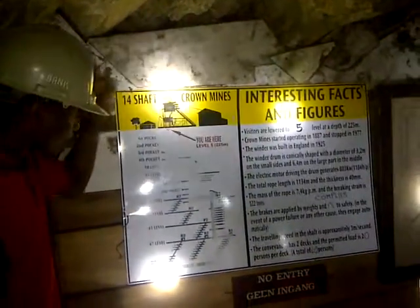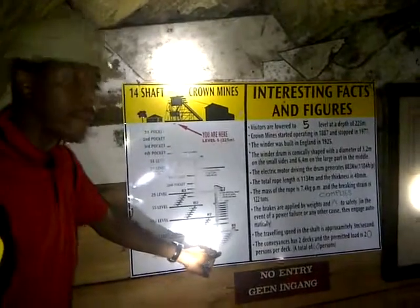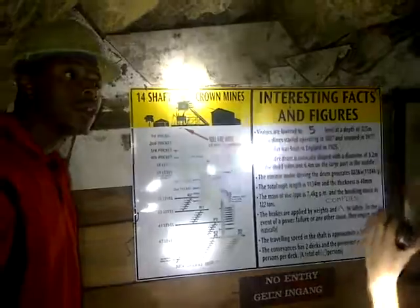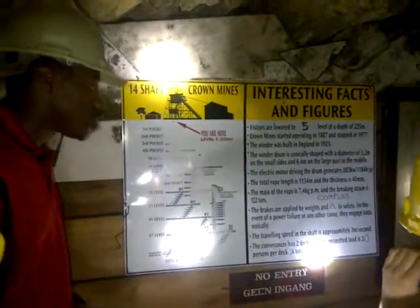Oh, okay. So from the surface, it took miners 2 hours going down there. They worked for 8 hours, another 2 hours coming back up. So a 12-hour shift, but they were only paid for 8 hours, not for traveling time. And this side, this is the shaft that we came on. We are on level 5 now. So in case of emergency, you'll have to walk up the stairs.